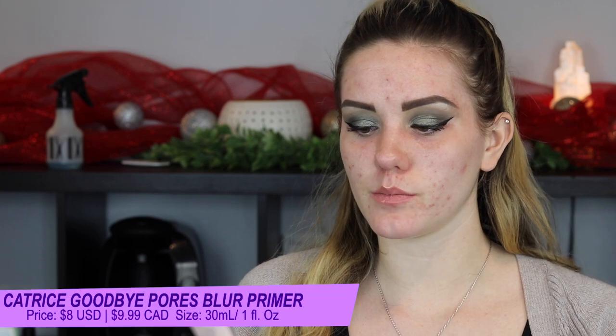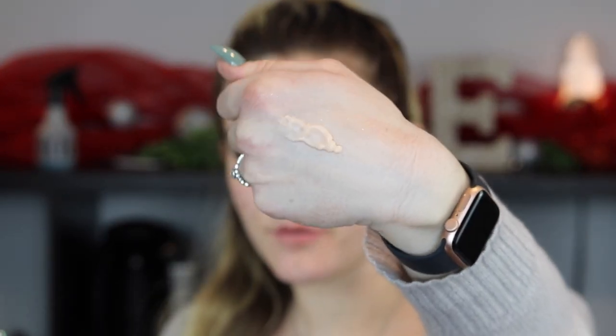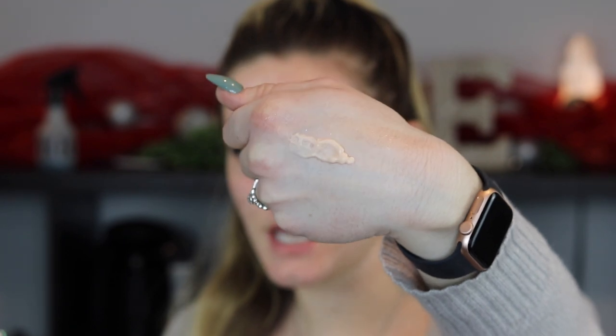I'm gonna go ahead with my Catrice Prime and Fine Poreless Blur Primer, the Goodbye Pores Soft Focus Effect. I have tried this once. I got it a bit ago, but I barely tried it and I honestly don't remember what it was like. So I'm gonna go ahead and share that. It has an interesting consistency. You can see how it has that thicker, pore-filling consistency, but it is a little bit more creamy. Let's go ahead and see. I'll do half my face and then I'll show you guys.